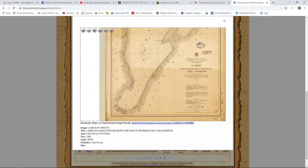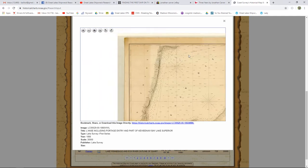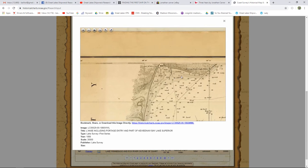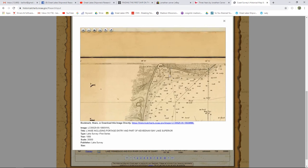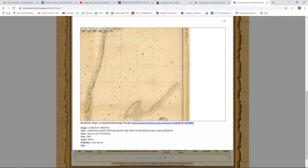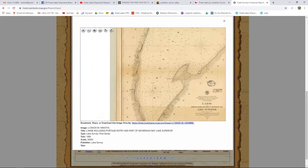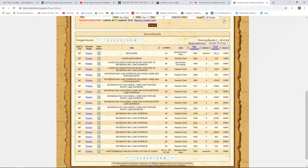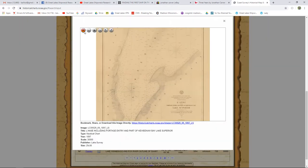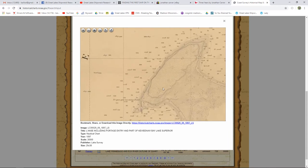And if we want to go up further, we can see the south entry up here. You get the idea that the lighthouse was there already, but there was just a little pier here. This would all change later when they redid the entry. But this is how to navigate around and look at these. Very, very cool first series chart. Let's look at some later ones. So that's 1866. Let's see what the 1897 looks like. Much the same, but we're going to see that they've started to do updates.